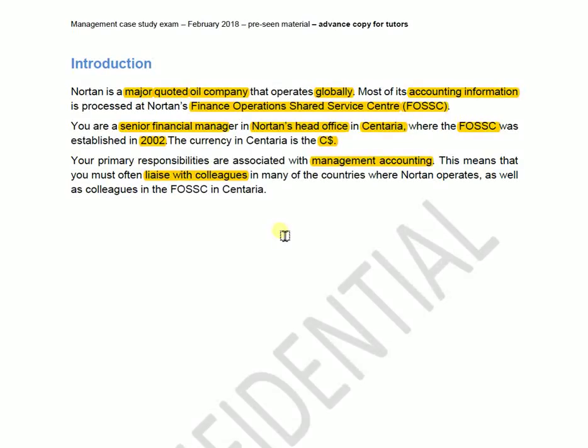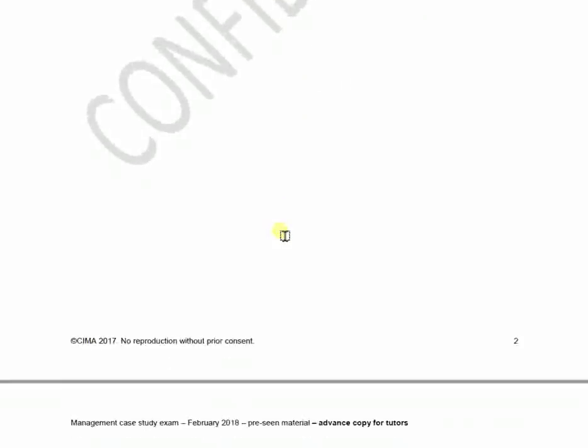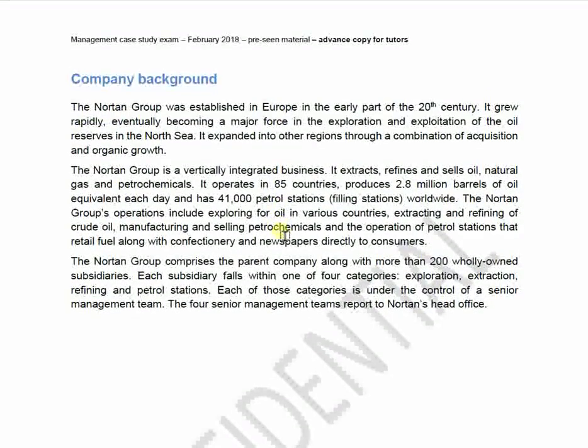Right. So that's the introduction of the company. There were many points that we could discuss there. Now let's move on to the company background. The Nortan Group was established in Europe in the early part of the 20th century. Right, so this is operating in Europe, and it is clear that this is not in the Eurozone because the currency is not the euro, but instead it's the C dollar.